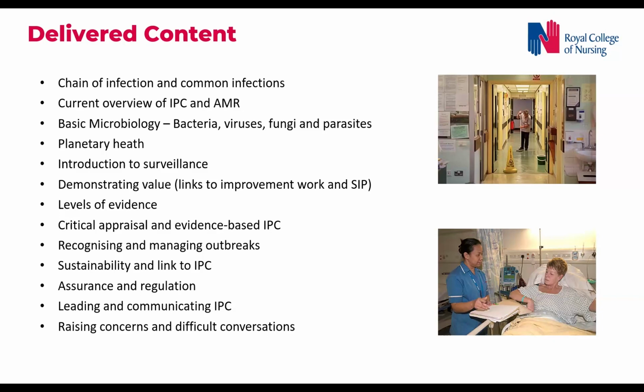Now, we record all the sessions that we do. So if you are unable to attend for any of them, or if you cannot attend for all of the session, you have to dip in and out. We understand entirely that you have work commitments. That means sometimes you have urgent things happen and you have to dip in and out.